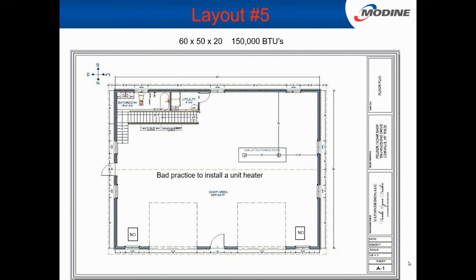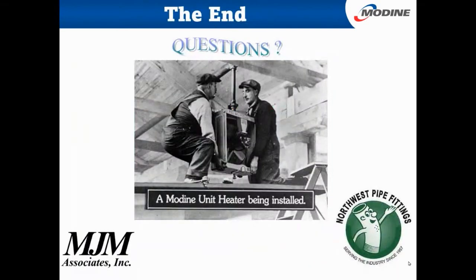And we also make high intensity infrareds too for guys that really want spot heat, like right over the top of a shelf. So in other words, it's got an open flame, so you have to be careful where you put them. You can't use them in the shop or places like that where it is an open flame. So that's what we have.